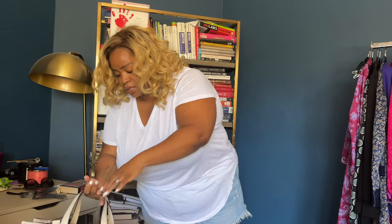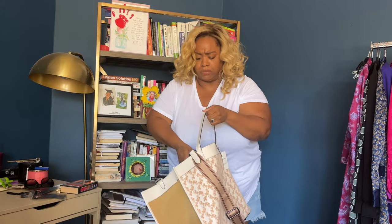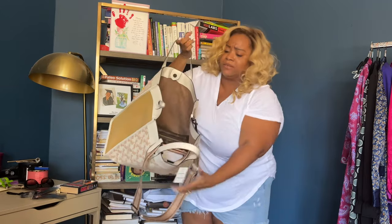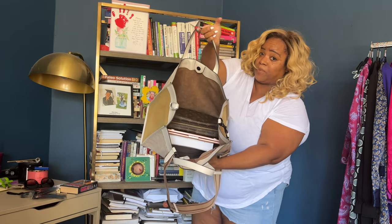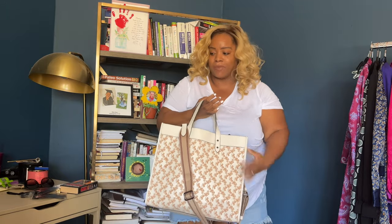A magazine, some snacks, my headphones. Hold on. I'm sorry, I should be more prepared. My headphones. Ooh. All right, so that fills it up. So I will have to pack differently. And because this is leather, I'm gonna be so gentle with it. So yeah, I'm gonna have to pack differently.